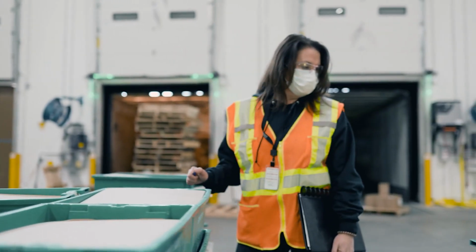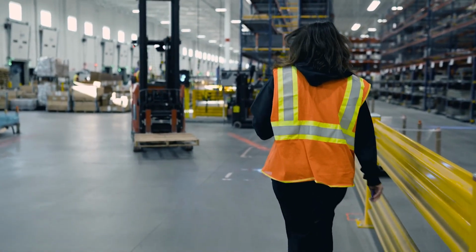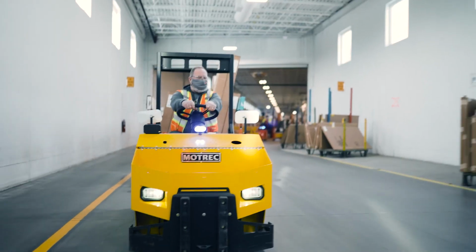Since everything we have is custom, everything comes in unique and is made to order, and so it's just kind of managing those relationships and ensuring that we have material coming in a timely fashion. I think we've just developed some really solid, great relationships with those suppliers.